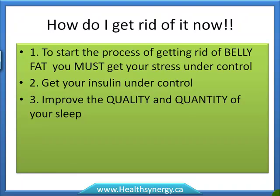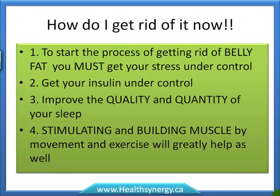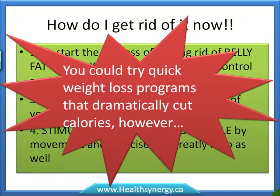You see, sleep greatly affects your stress and your perception of the world. Sleep also affects your ability to control blood sugar and your insulin levels. And we know that when you don't get good sleep, you don't make the best choices. You're tired and run down, and you'll look for stimulants and so on. And you want to stimulate and work the muscles with movement and exercise, because as you learned in the first video, this helps prevent sarcopenia and it increases your metabolic rate.